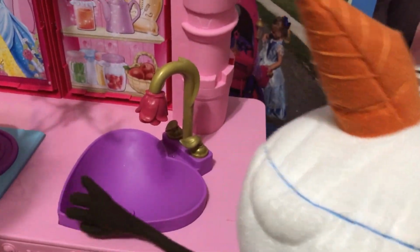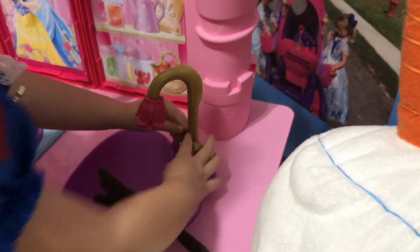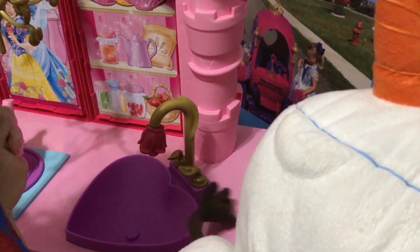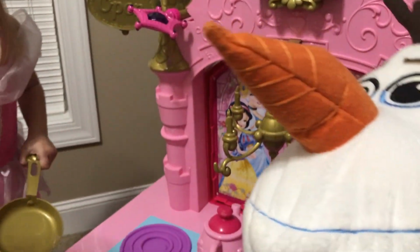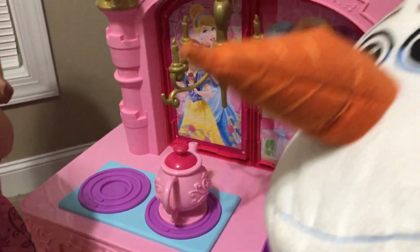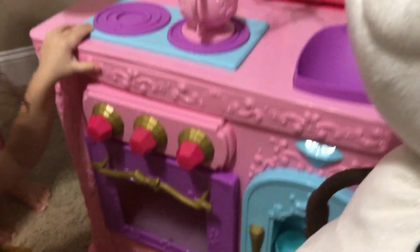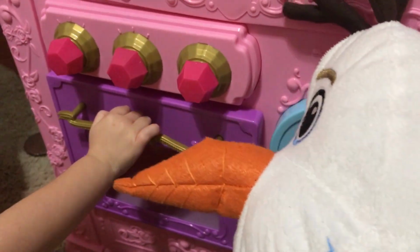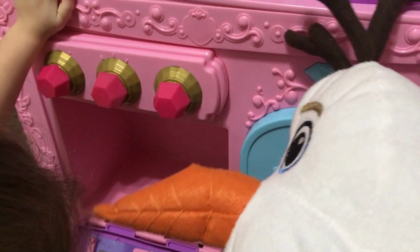Snowman. I need to wash my hands. Can you help me wash my hands, please, Snow White? Okay. Wash my hands. Oh, can you show me where the frying pan is? Olaf thinks that's so cool. Oh, where is the oven at? I need to know where the oven is. Right over here. Whoa, look at that oven. Can you open it? Oh, cool. There's nothing in it.